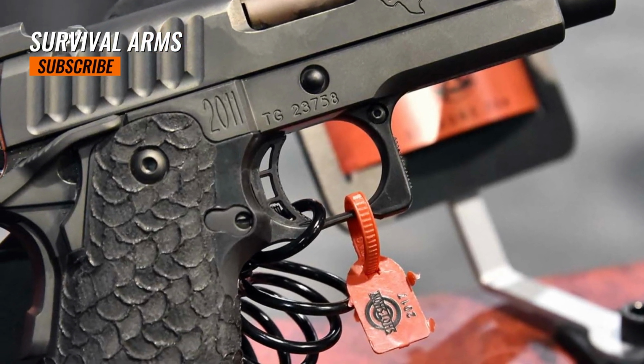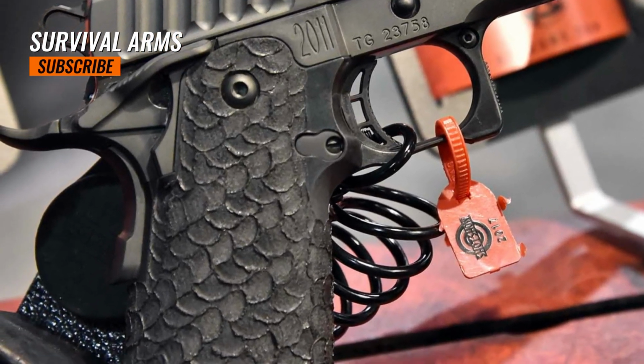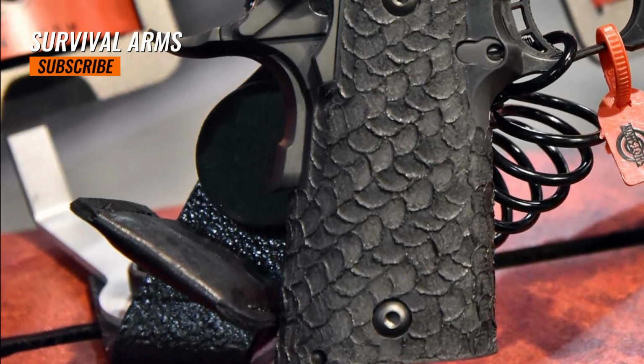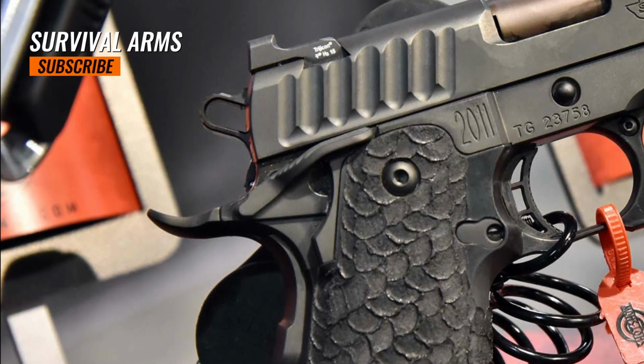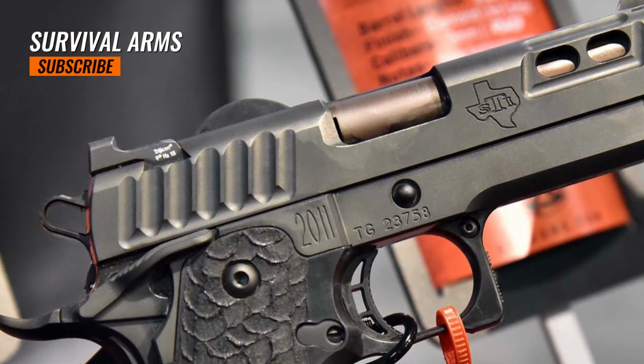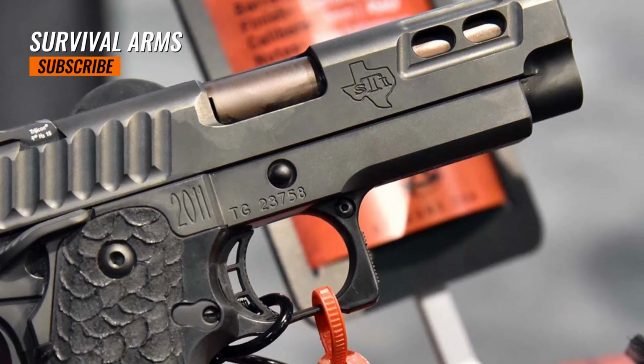The sight system can vary based on individual preferences and customizations. It may include high visibility sights, such as fiber optic or tritium night sights, for quick target acquisition in various lighting conditions.